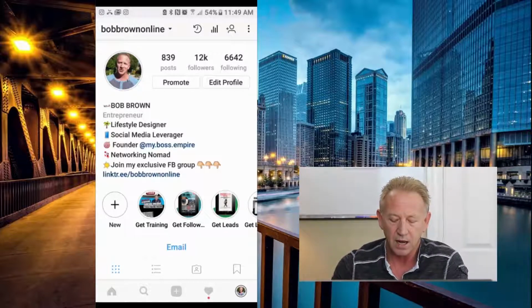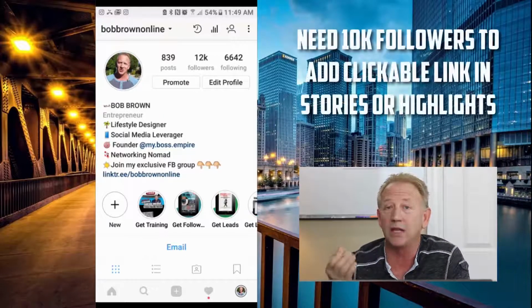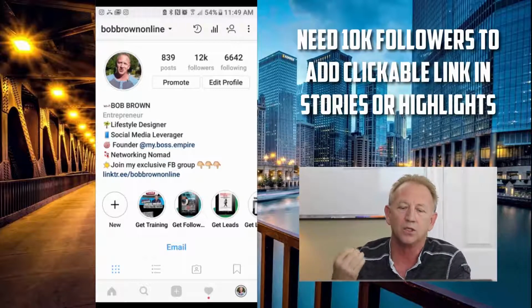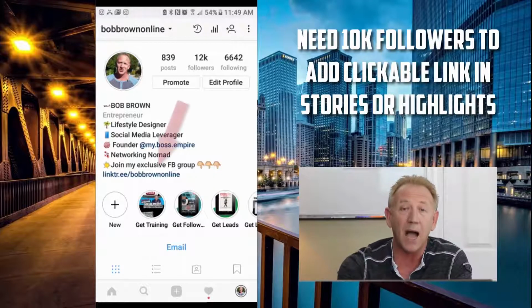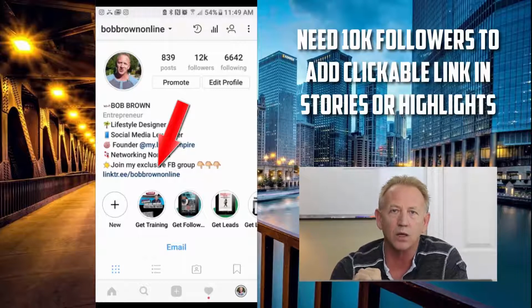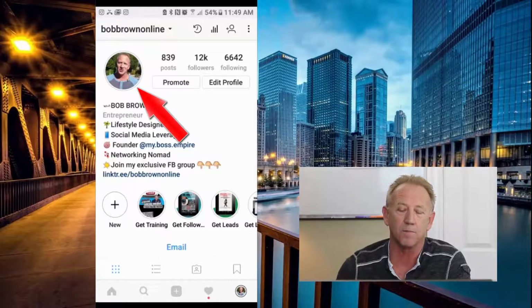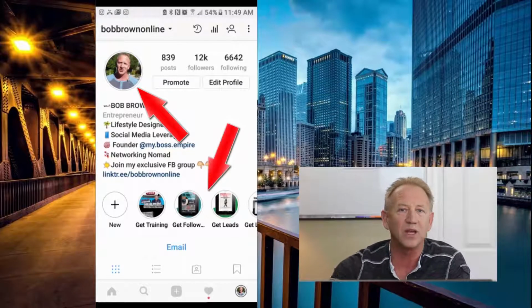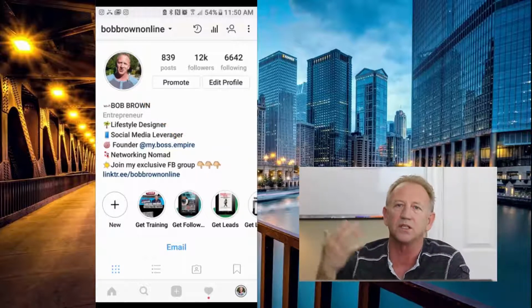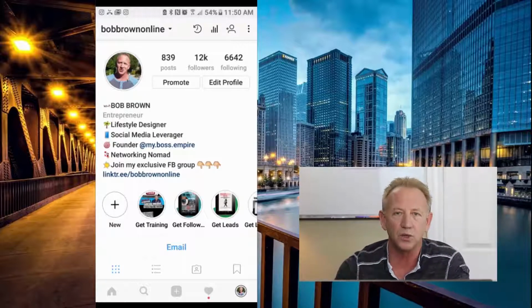Highlights are really good. Now, in both stories and highlights, Instagram is now allowing you to actually add a link, but you have to have over 10,000 followers to actually add a clickable link in there. So the only place that you can really still do that is in your bio. So your bio gives you a clickable link, but once you get past the 10,000 follower mark, then you can have a clickable link both in your stories and in your story highlights. So that way you can have multiple links on your profile page going to different offers, products, services, social media platforms. You can also send people to your blog. So there's a lot of different things that you can do with stories and story highlights.